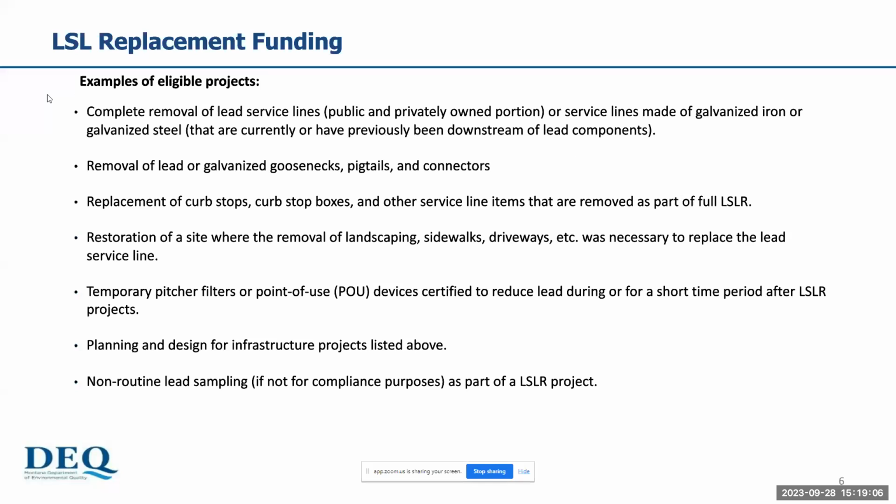Next slide. And these are some of the eligible projects that you can use this replacement funding for. So it can cover complete removal of lead service lines, whether it's public or privately owned. And it's the complete removal, so it will not cover partial removals. You have to remove the entire line, if it's all lead, from the water main to the home or to the building. And it's regardless of ownership.